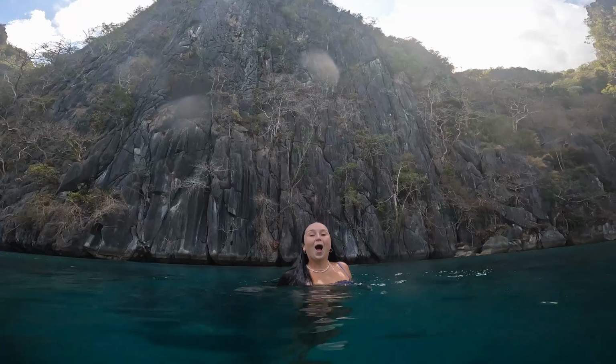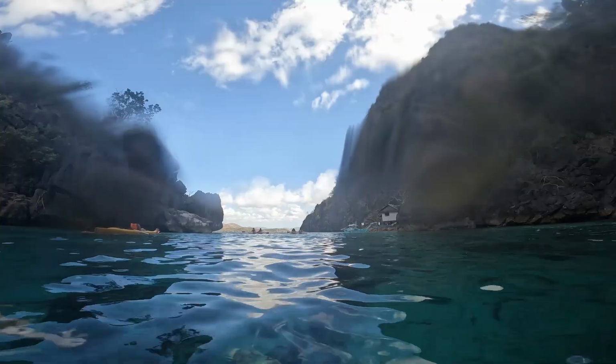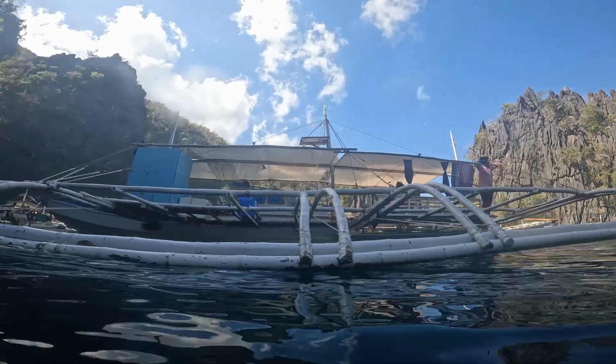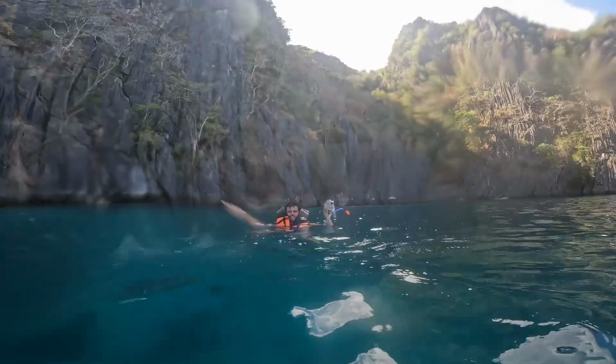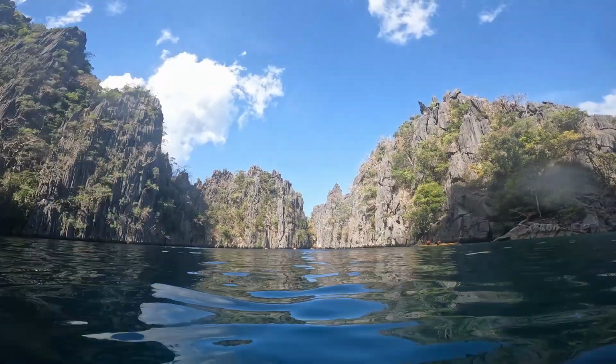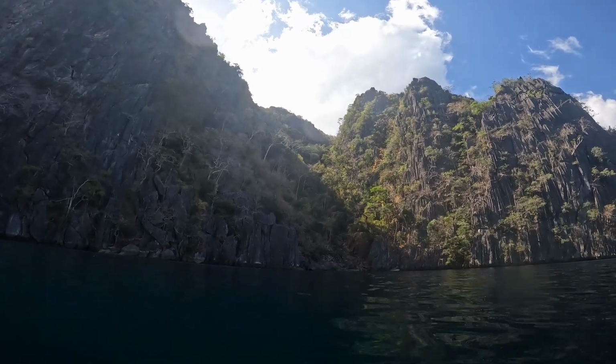low tide. We were having a lot of fun, and after half an hour or so, it became noticeably busier. As we made our way back to our boat, we had to navigate our way back past the boats and hordes of tourists. This was an incredible spot though, and I'd recommend that you choose it. But if you do, make sure that you get there as early as possible.